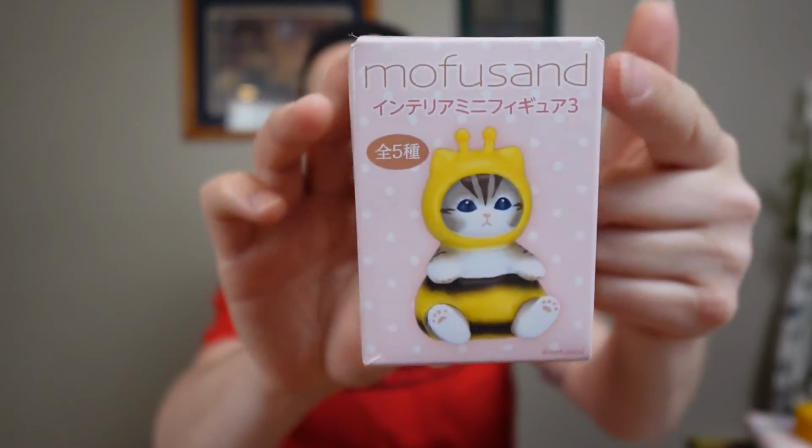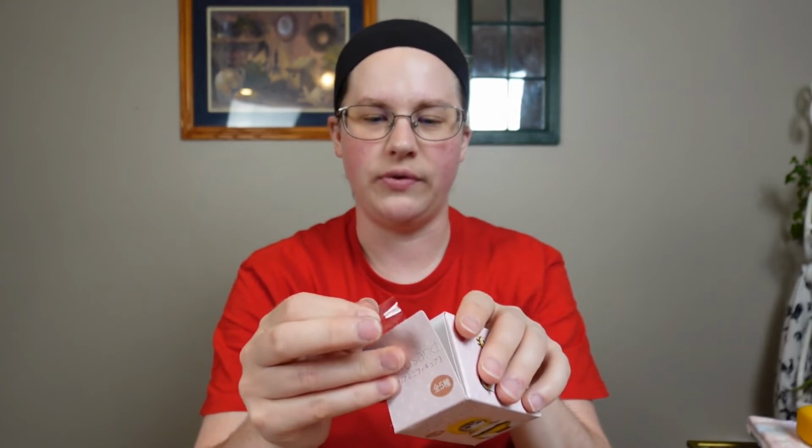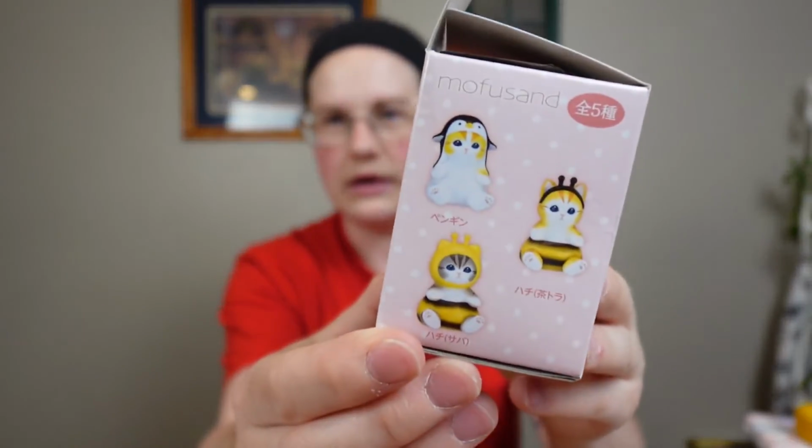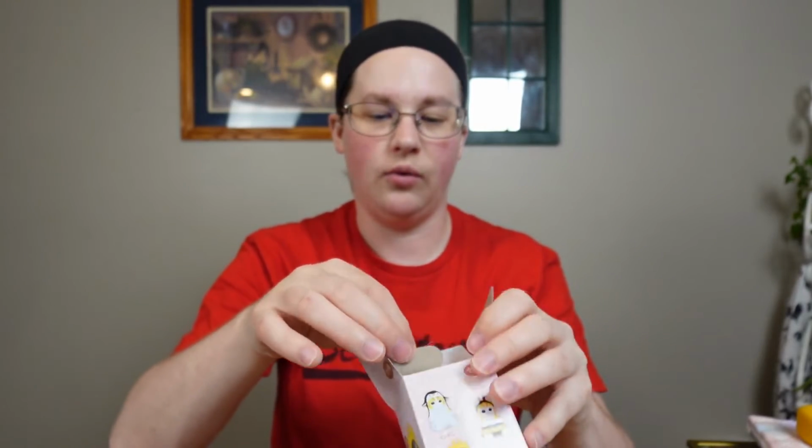Blind boxes. I got this one at Kittyland, and it is this brand, Mofusand. Definitely said that wrong. Anyway, they're cute little cats dressed as different animals and fruit and different food and whatnot. I did already open this at some point, but what I had wanted was one of the bee outfits. But I got a rabbit, which is still really cute.